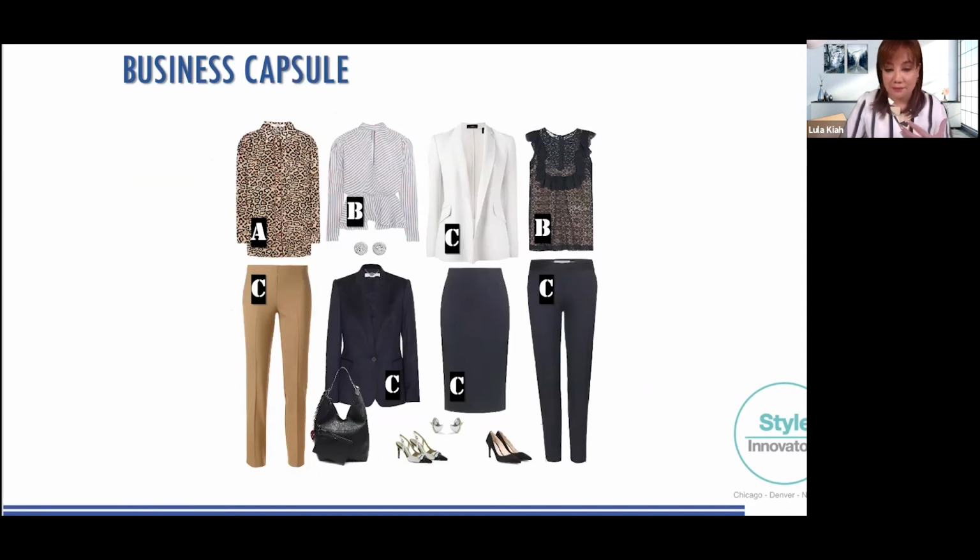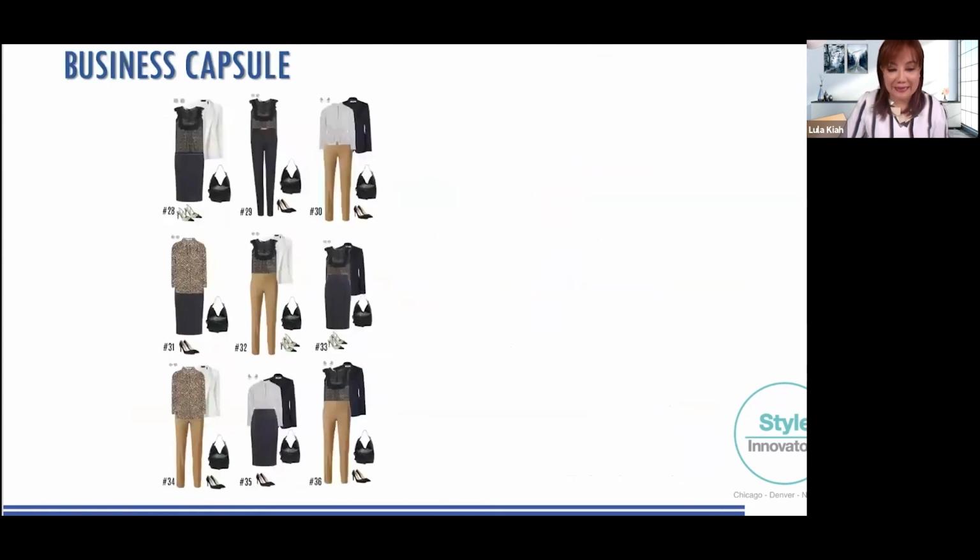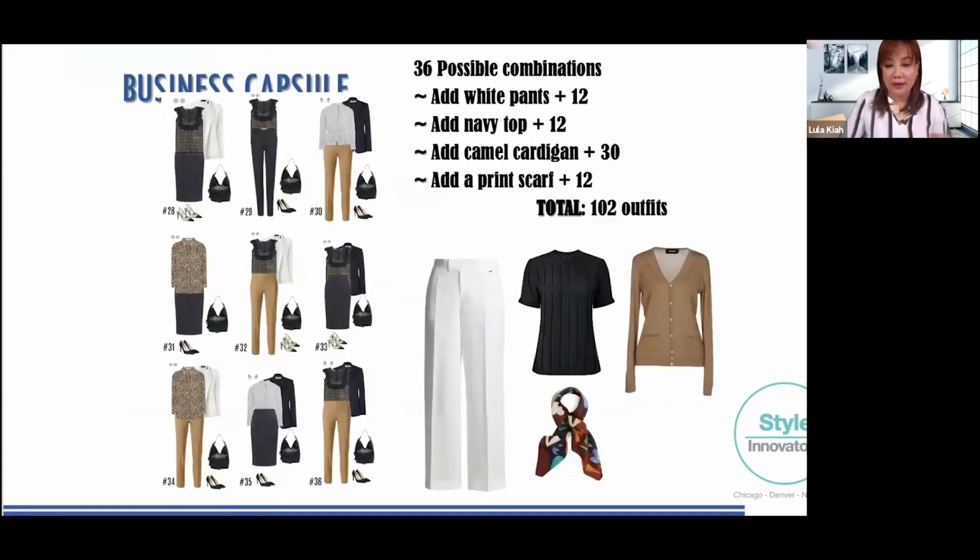I had this other capsule with only 8 pieces. I can make 27, 36 different combinations. If I want to add a white pant, I can make 12 more. A navy top, 12 more. A cardigan, 30 more outfits. A scarf, 12 more outfits. So I can get 102 outfits with 11 pieces of clothes.